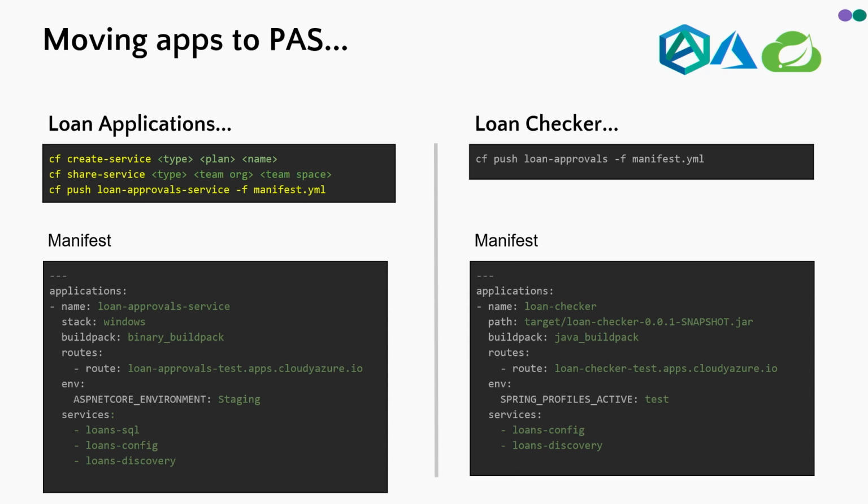We issued a CF create service. So create service is going to say, I want to create a registry server for binding. I want to create a config server for binding, those types of things. And I want to create a service broker. I want to use the Azure Service Broker and create a database binding as well.